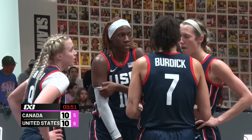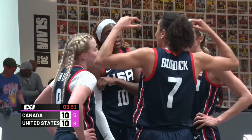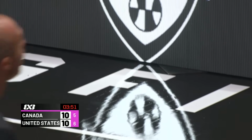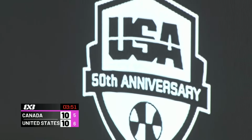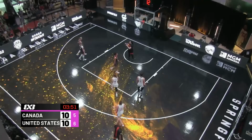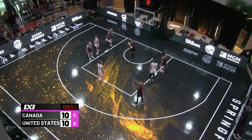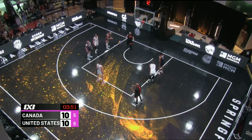And such a unique backdrop here at the Basketball Hall of Fame in Springfield, Massachusetts. Jerry Colangelo Court of Dreams. You've got fans that are lined up on the second deck overlooking this court. They're a little closer than that camera angle, but that's a pretty cool shot too that we can show you.